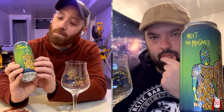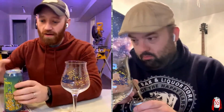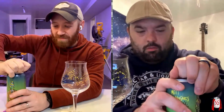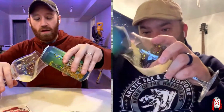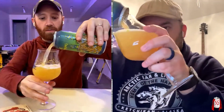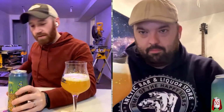So this beer comes courtesy of Hop Butcher for the World. It is Meet the Mosaic. It's an IPA with Mosaic hops. Now, the Meet the Nelsons that we had blew us away. It blew Carrie away too. According to Jeremiah, they use three different kinds of Nelson. If we were smart, we would have texted Jeremiah and asked if this uses three different kinds of Mosaic, but here we are, we didn't.